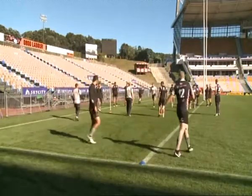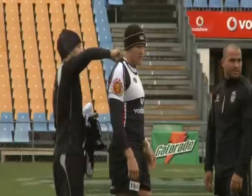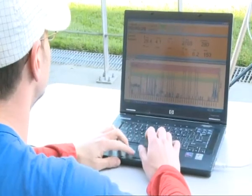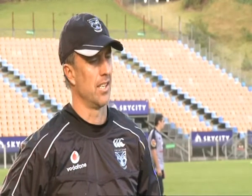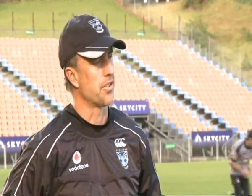This season, the Vodafone Warriors acquired a new GPS system to monitor the players' physical workload in training and during games. GPS training has been around now for 6-7 years, and this is our first year we've got it. It's been in the NRL maybe for about 3 or 4 years, and we've just taken delivery of the system in about March. So we've used it in every round so far, and in training.